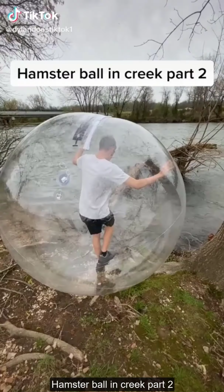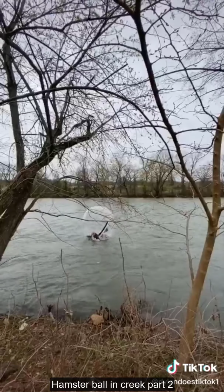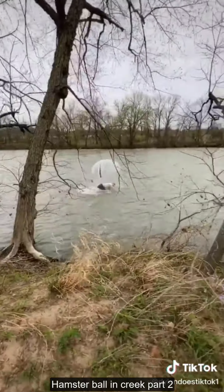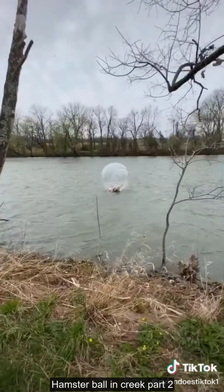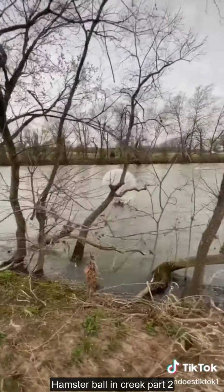Part 2 of putting a hamster ball in the creek. Don't try this at home or anywhere. So I walked in, and it was pretty strong and started to carry me away. It was pretty neat in there, but when I tried to stand up and run, I just fell. So I laid down, and then I got back up and tried again. But yeah, it never worked.